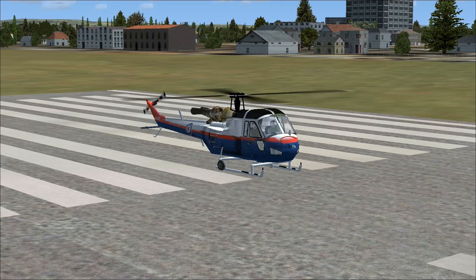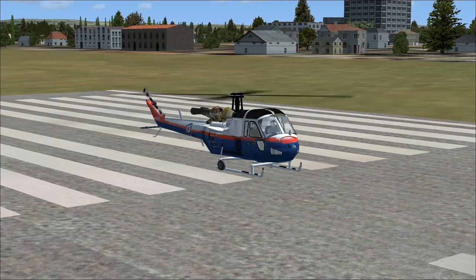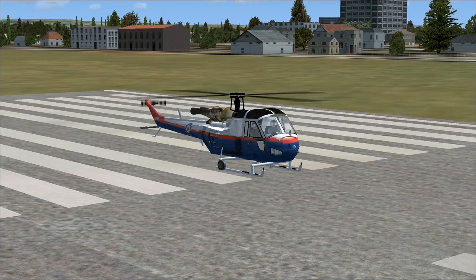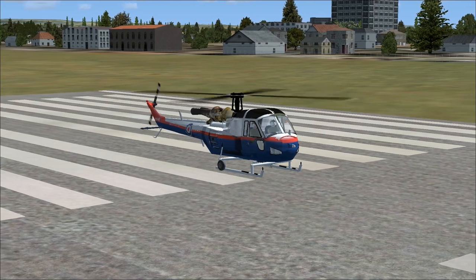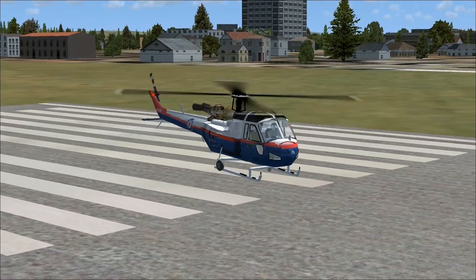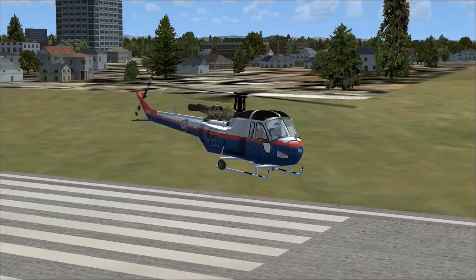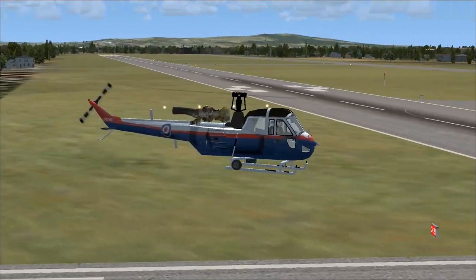Let's go ahead and power up our Rolls-Royce Nimbus 101 turboshaft, 1,000 shaft horsepower, derated to 685. And just like that, we're in the air! Woohoo! Simple enough. Simple aircraft. Helicopters are simple.